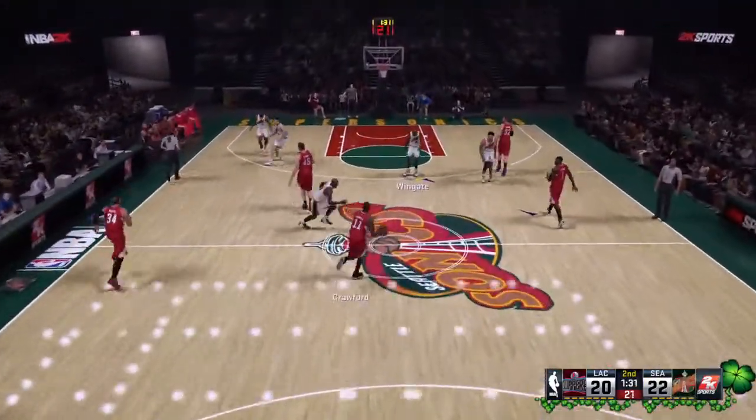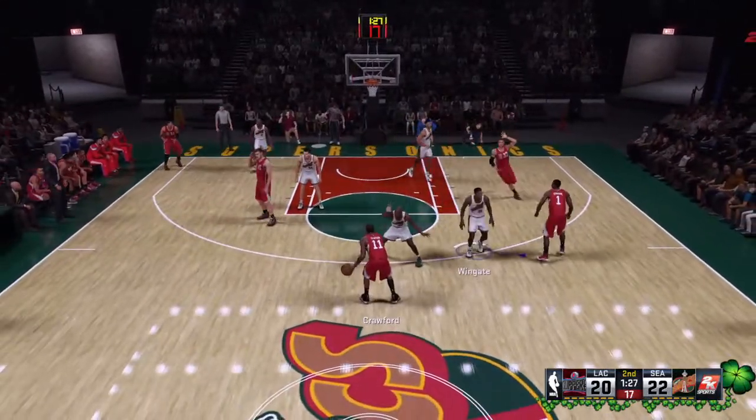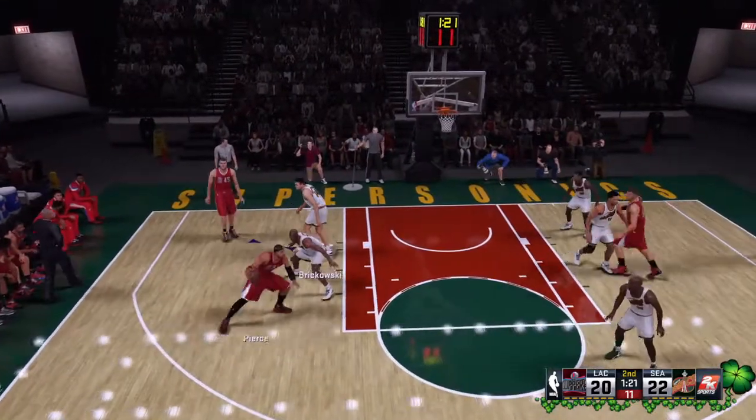That's far too good a look to give them from behind the arc. 3 of their last 5 makes come from beyond the arc. The defense has to react quicker. Now here's Pierce. He's got 8.